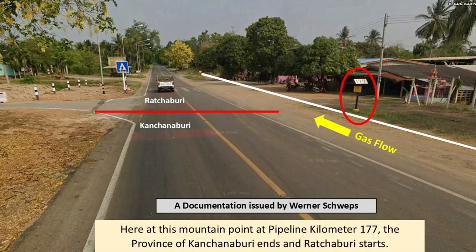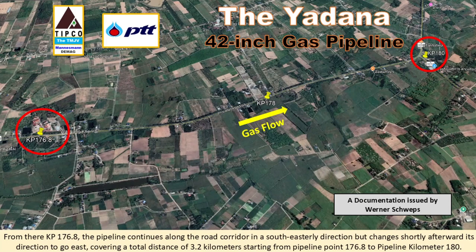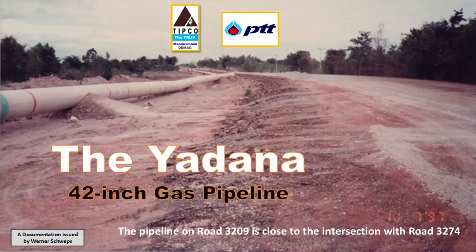Passing this mountain in a short distance, exactly at pipeline kilometer 177, the province of Kanchanaburi ends and Ratchaburi starts. Here at this point is the time to say goodbye to Kanchanaburi and welcome to Ratchaburi. The pipeline continued for 1.9 kilometers along the road corridor until it reached the intersection with Road 3274. At this point, at pipeline kilometer 180, the pipeline had to cross Road 3274.